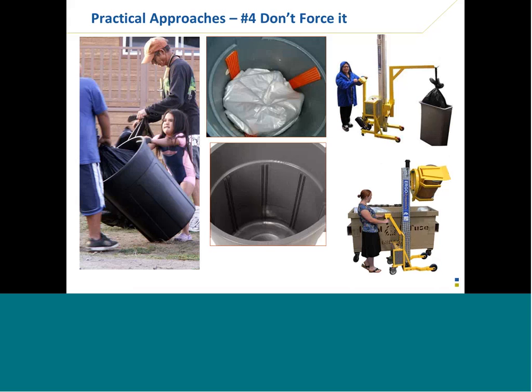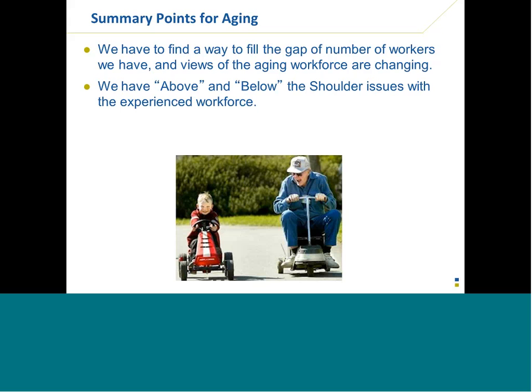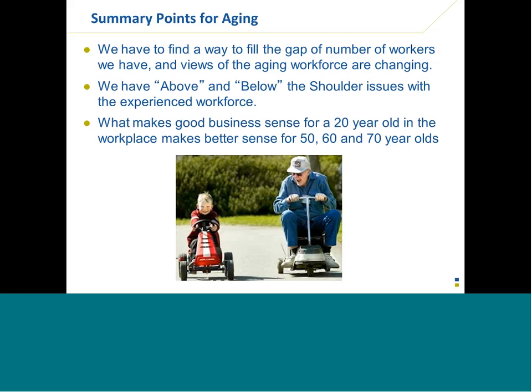So as we look through this, and this is just a very short summary of that presentation, there were a couple of key points. One, we have a wave of folks who are coming, and this demographic is coming whether you're ready or not. The view of the aging workforce is changing, and I encourage you to take a look through that prism of age. 2, there are a number of above and below the shoulder issues with the experienced workforce, and when we get them right, we really get some benefits. And I think there are 4 practical ways that we shared with you on how you can improve your workforce. But the bottom line is what makes good sense for a 20-year-old in a workplace even makes better sense for a 50, 60, or a 70-year-old.